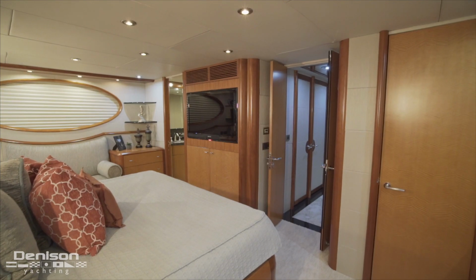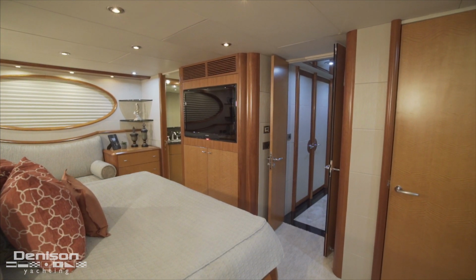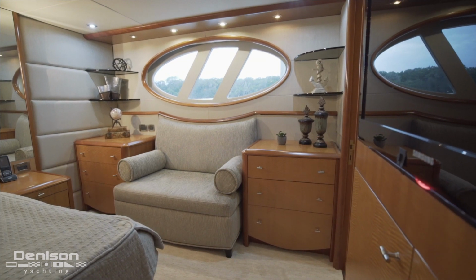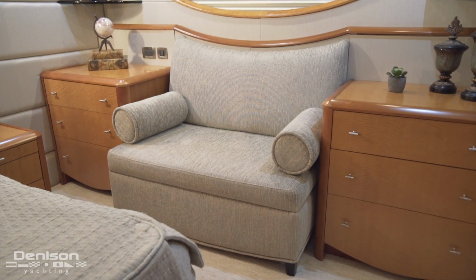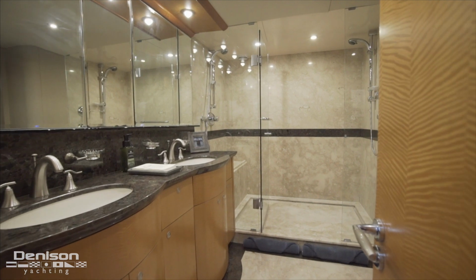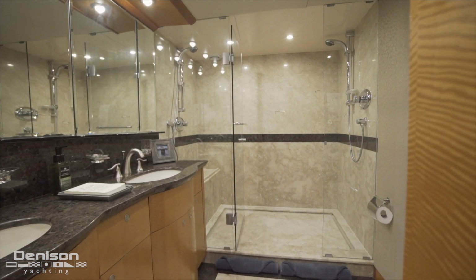On the forward bulkhead, there's a 42-inch TV that's right next to the entry doors. Facing the port side, you'll see a love seat just below a large hull-side window. Finally, forward of this is a huge ensuite with his and hers vanities and a large marble shower that rivals one that you'd find on a 100-foot yacht.